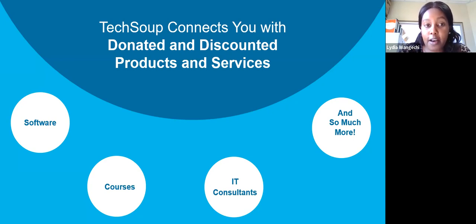So we have partnered with software companies such as Microsoft, Bitdefender, Asana for project management. We have Zoom for video conferencing, which is also what we are using today. Which other partner? We have Box for storage of documents. We have Autodesk for organizations that deal with construction and need 3D designs. There are quite a number of tech companies that we've partnered with.